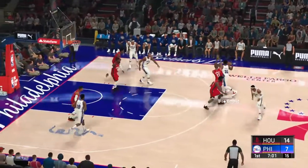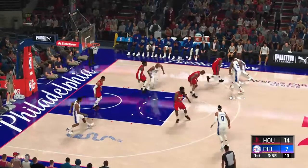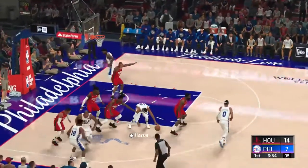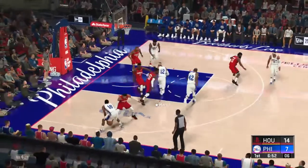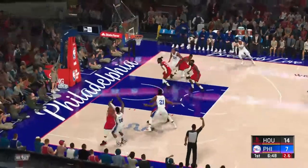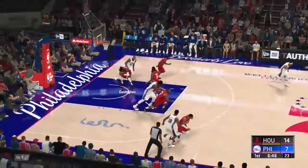Tipped away. Embiid, the pass to Harris. To the left wing. Here's Milton. 14 points from him the last game against Detroit.